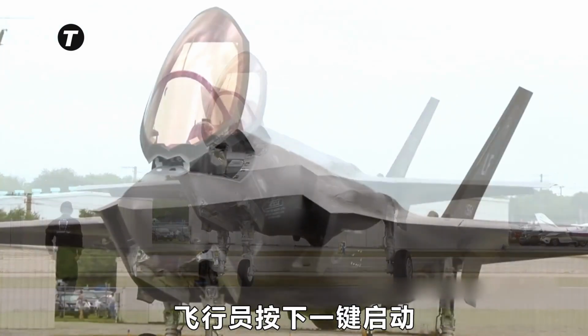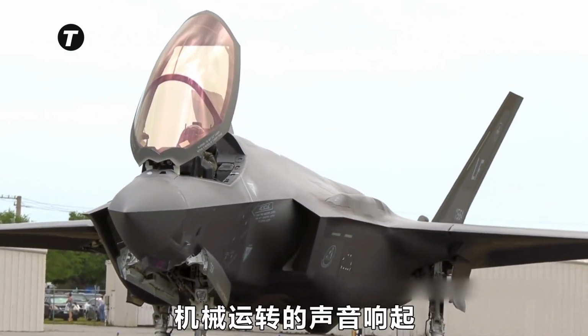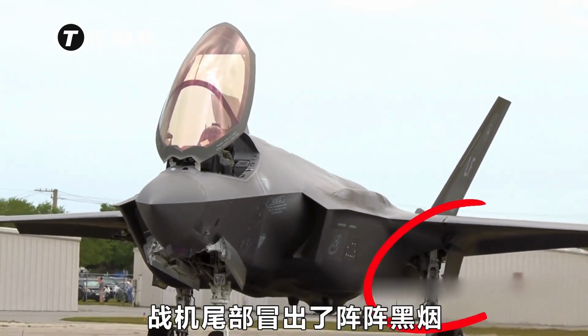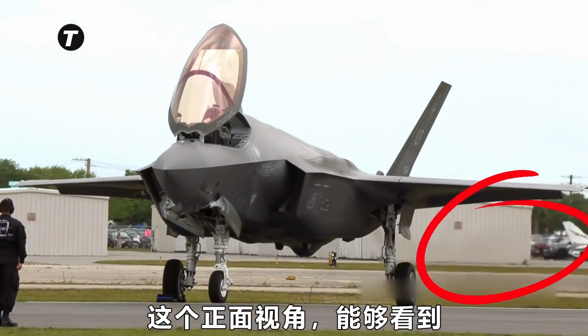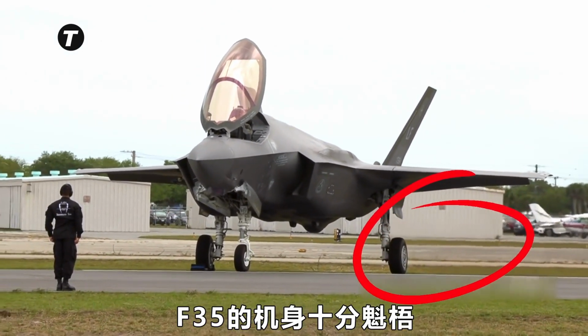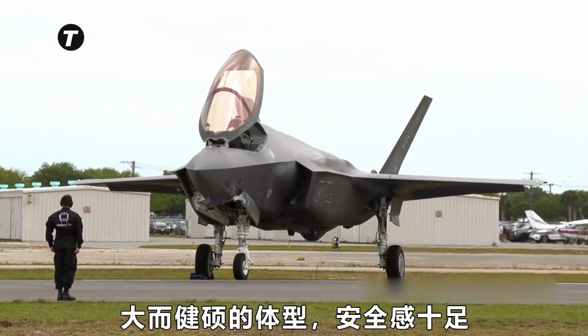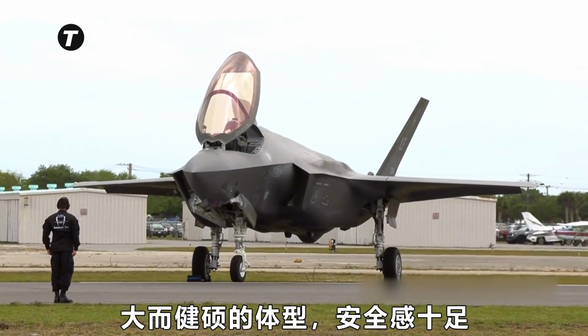After the mechanics are in place, the pilot presses 1 button to start. The sound of machinery running. As the buzz gets louder, black smoke billows from the tail of the fighter jet. This frontal perspective can be seen. The fuselage of the F-35 is very burly. The whole plane is 15.7 meters long and 4.3 meters high, large and built. The body is full of security.